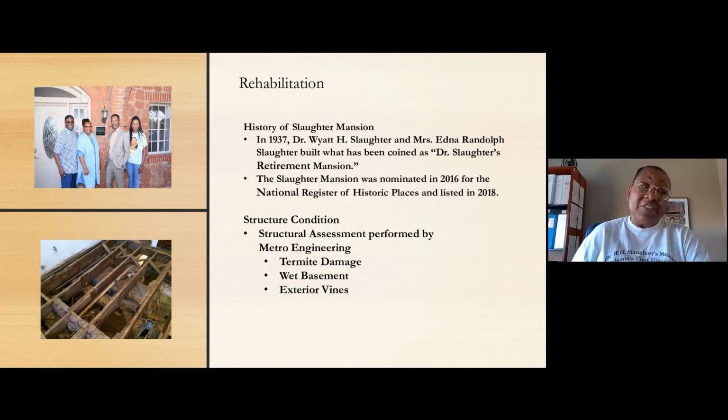Let's talk about rehabilitation. In 1937, Dr. Slaughter was a semi-retired physician, and he built the mansion, the Slaughter Mansion, in what was a rural settlement in North Oklahoma City. And fortunately, this was an opportunity for him to do a lot of expansion in that area. He started out with 40 acres building his retirement home.